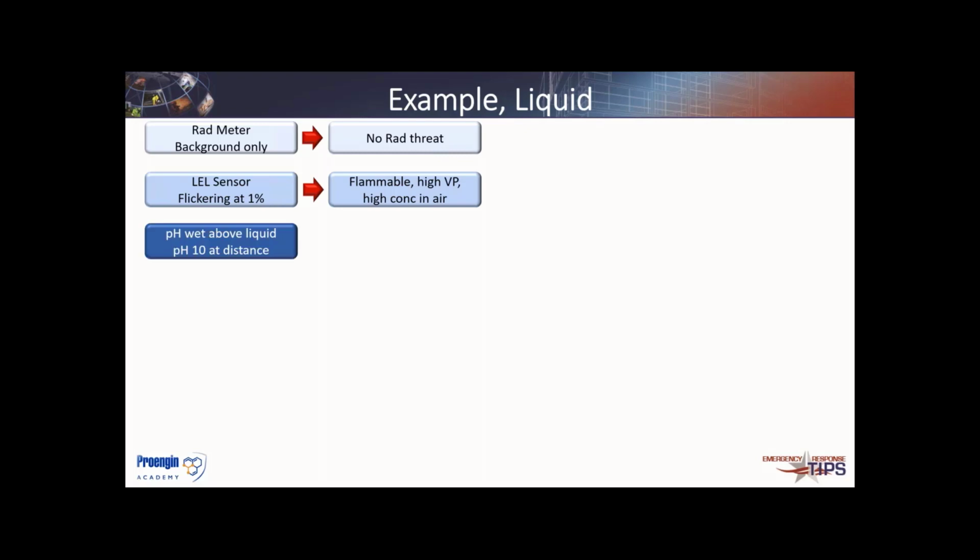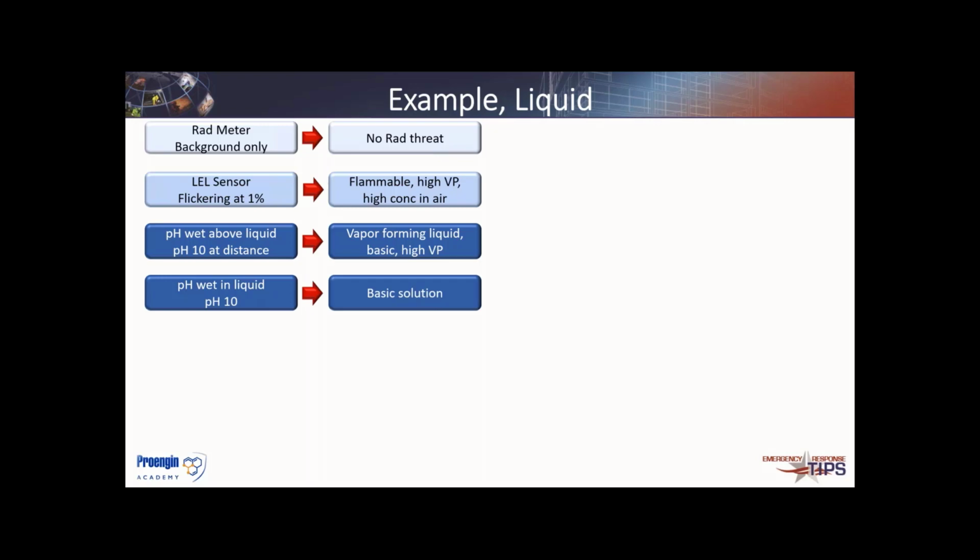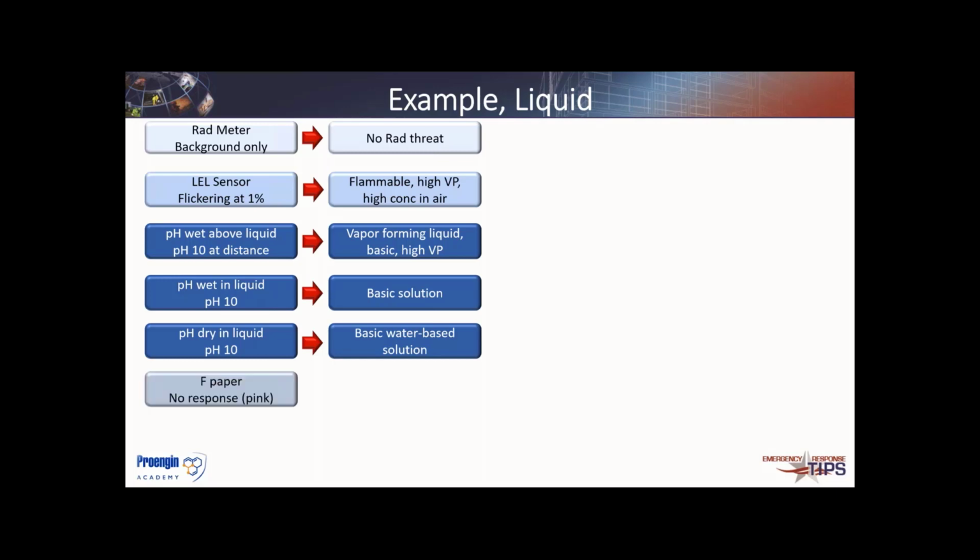If I have pH paper, wet, above the liquid, and it's pH 10 but at a distance, then I know again I have a vapor forming liquid that's basic with a high vapor pressure. So we know it's a liquid solution that's basic in solution, high vapor pressure. When I have pH wet in the liquid, that's pH 10, it just tells us basic solution. We already knew that from the one above. And if I have pH dry in that liquid and it changes color, then I know I have a basic water-based solution, remembering that pH change requires water to actually happen. Now, I'm going to do my F paper. Usually I only do my F paper if I have an acidic solution, especially a strongly acidic solution.